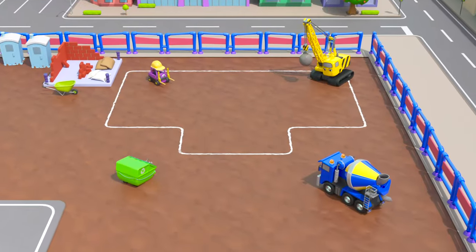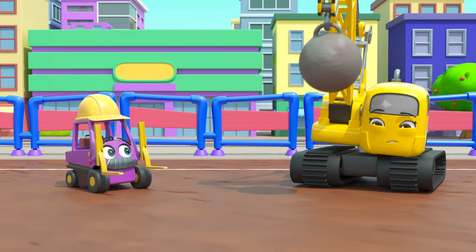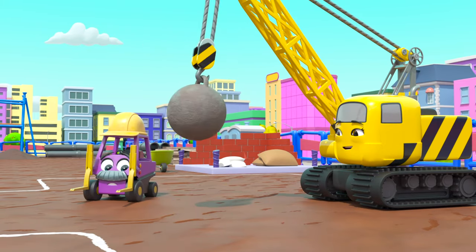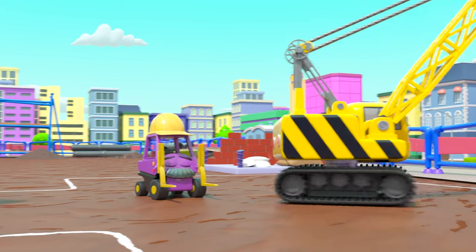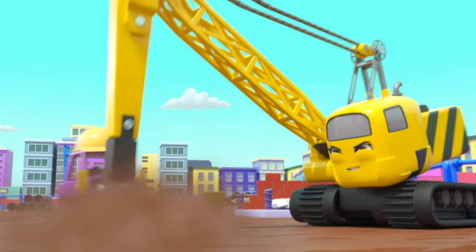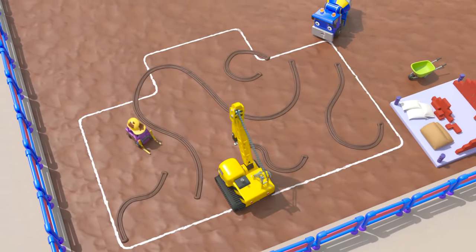Time to start work. The first thing to do is dig the foundations. But without Digley, how will they dig? Oh! Not working at all. Dazey can't dig the way Digley does. Maybe this drill will help. Oops! Mud is going everywhere, and Dazey can't keep the drill still. This isn't working either. Oh dear, oh dear.